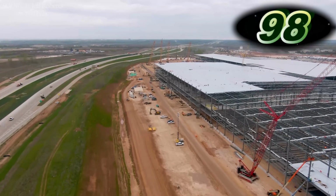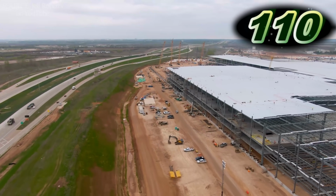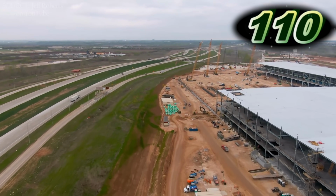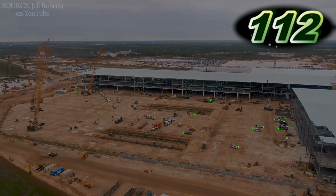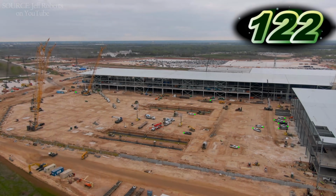Another 13 along the northwest side here, and one viewer had asked for a breakdown by type of vehicle, but as you can see, nearly all of them are pickup trucks, and even when we get to the massive parking lot in a minute, that will remain true. Not many vehicles in the northwest corner, but 13 still manage to fit quite nicely.